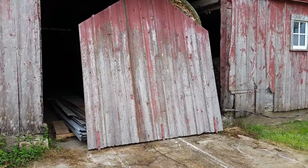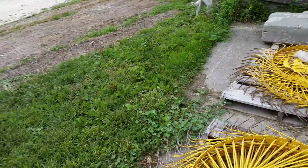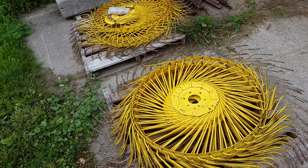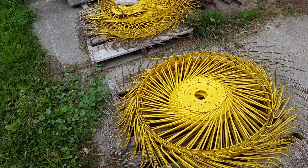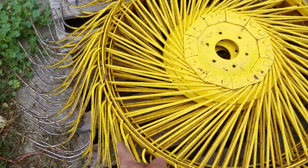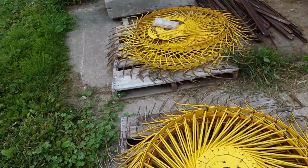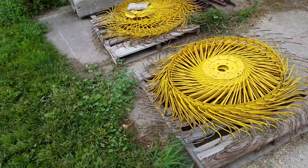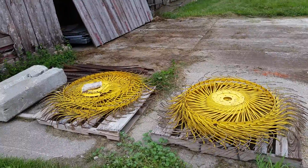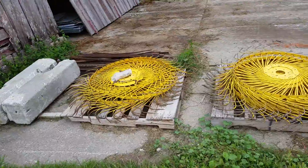Anybody wants to buy it, it's for sale. Also, these rake wheels are for sale. There's 12 of them here. The tines are 1 inch shorter than a brand new one in total, so they're about a half inch off from the original. If you put them all together, you'll have 8 brand new ones. There's enough teeth there to make 8 complete wheels. So anybody that wants them, if you want to come and get them, I'd probably give them to you.